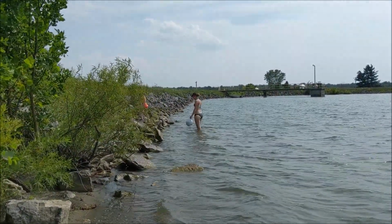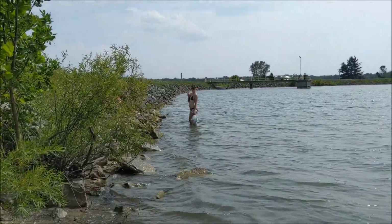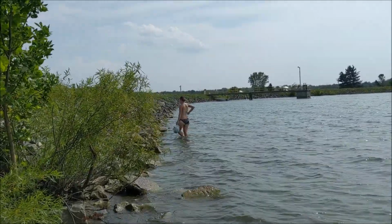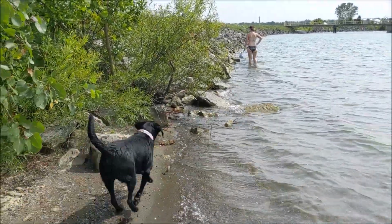Okay, here we are at the reservoir, picking up trash before we go swimming. It's one thing we always do is bring trash bags just in case we find trash. So we're at our beach area.